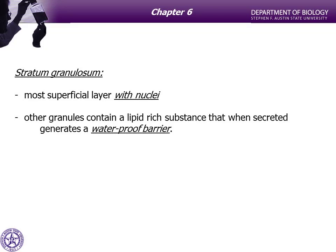Now, why would you maybe suspect that lipid materials might be used to waterproof a layer? What's another term that we could use to describe lipids and hydrocarbons, non-polar molecules? We could say they are what? Hydrophobic. And so these hydrophobic lipids in these vesicles are going to help begin to create a waterproof barrier. Principally so water can't get in, but also it prevents desiccation and water leaving.